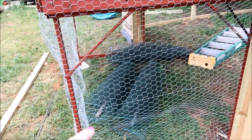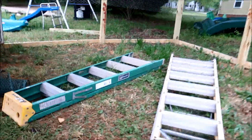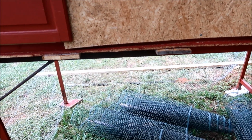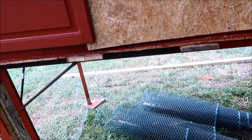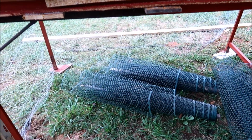But eventually, what we want is to make a little section here that we can use for new chickies. When you have baby chicks and you introduce your new chickens to your older chickens, you have to do it gradually. So this is so they can get used to each other, because they have a pecking order.